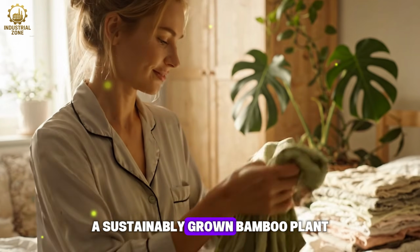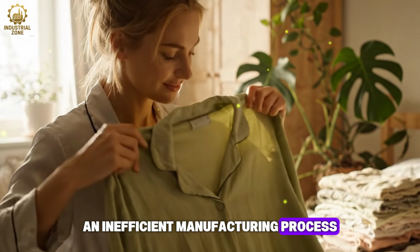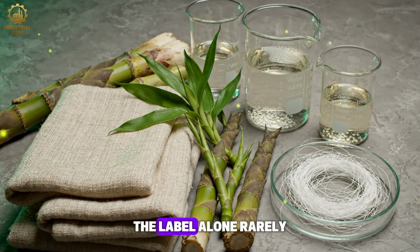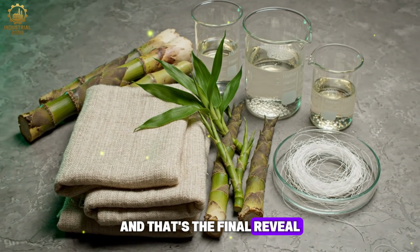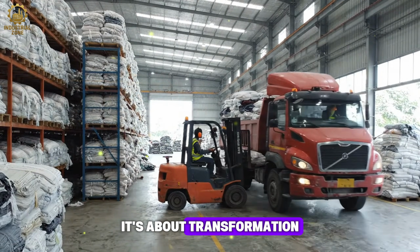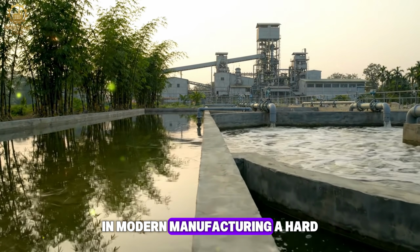A sustainably grown bamboo plant can still pass through an inefficient manufacturing process. Likewise, advanced factories using closed-loop technologies can dramatically reduce environmental impact. The label alone rarely tells the full story. And that's the final reveal. Most consumers think bamboo clothing is simply about bamboo, but it isn't. It's about transformation. One of the most extraordinary transformations in modern manufacturing.